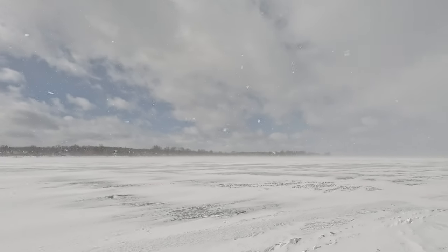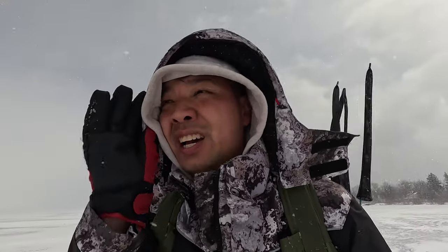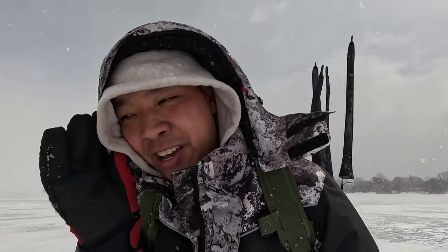Holy smokes, I hope you guys can hear me. But the winds are crazy out here. I think it's about 30 to 40k winds. Saw on the forecast it was nice and sunny. I mean, it is, but it's super windy out here. Willow Beach is usually pretty windblown because it's open water and the wind usually blows southeast and we're facing north. So it is a bit treacherous out here.